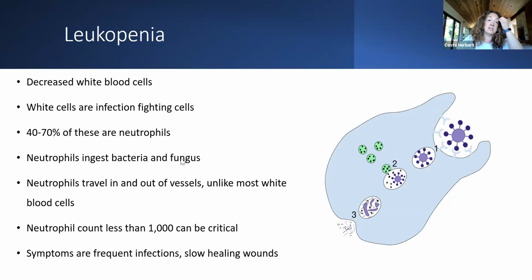So leukopenia is a decrease in your white blood cells, and white blood cells are infection fighting cells. About 40 to 70% of these are neutrophils, and they ingest bacteria and fungus. And unlike other white blood cells, they can travel in and out of vessels, which makes them fairly helpful.